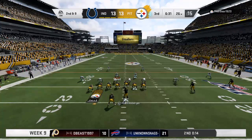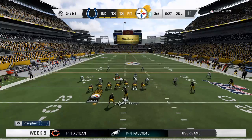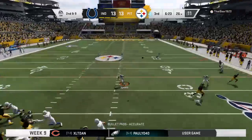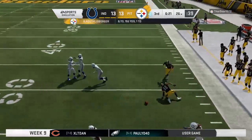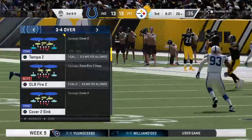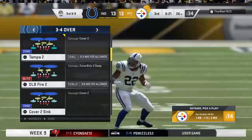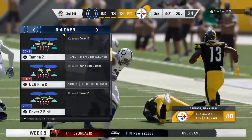Watch the twist. Hey, alert! Out of the gun, it's Roethlisberger. And this will be incomplete. Physical play on the football there, and it's 2nd down. We've seen good cover skills on display throughout this game, really from both teams. And there's another nice example there of them making it difficult to complete a pass.